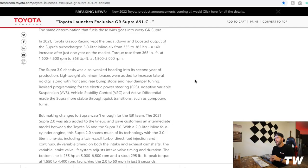Just like my KW V3s, they're fully adjustable. And now I have camber plates coming, fully adjustable camber plates. When it comes down to it, I guess stock for stock, if you're just buying these cars and you're not really doing anything to them, which is honestly the majority of people.